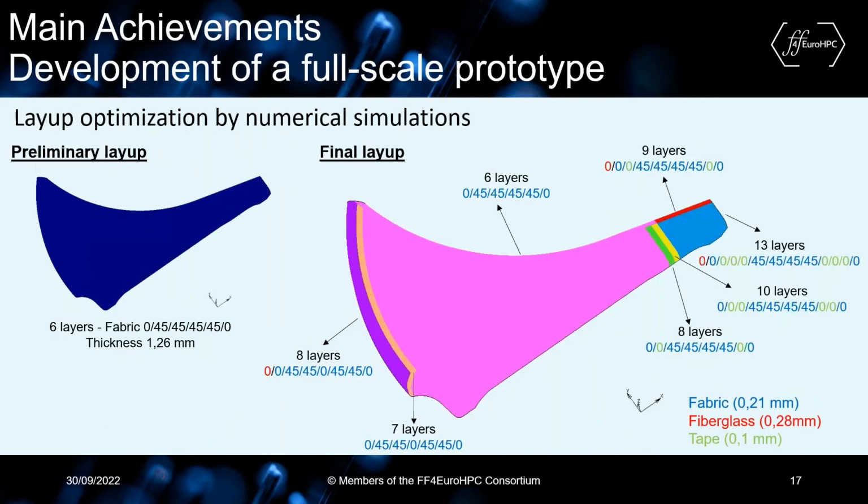Therefore, a layup optimization by numerical simulation has been carried out in order to reduce the geometric distortion. Thanks to the collaboration of Manta Group and its experience on the production of composite parts, a best fit of the layup was identified. Different types of composite layer are used: fabric and tape layers with carbon fiber, but also layers with fiberglass. This slide shows the final layup of the rib, able to meet the production requirements.